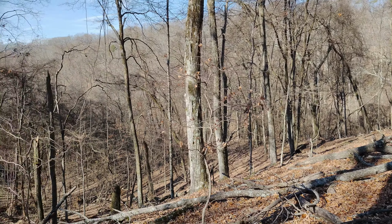See, I'll show you something. See the trail? That's not a hiking trail. That's not a biking trail. That's a deer trail. Hog trail. Coyote trail. This time of the year you can see those. During the summer you may not see them.